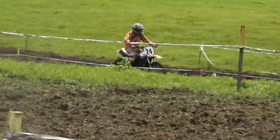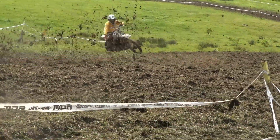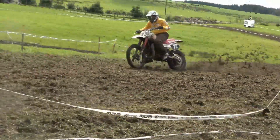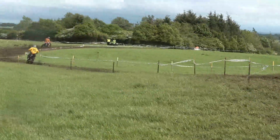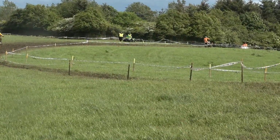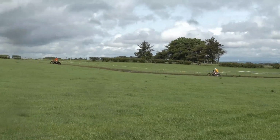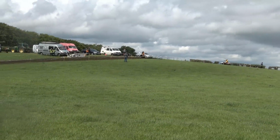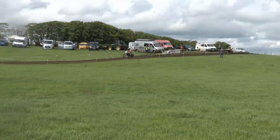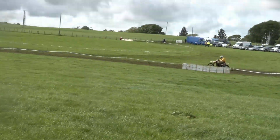Of course, these 4-stroke machines are ideally suited to these wet and slippy conditions. David Loudon is beginning to close the gap on Sam Sibbald, but whether there will be sufficient laps left to take the win remains to be seen. But Sam Sibbald crosses the line to start yet another lap.